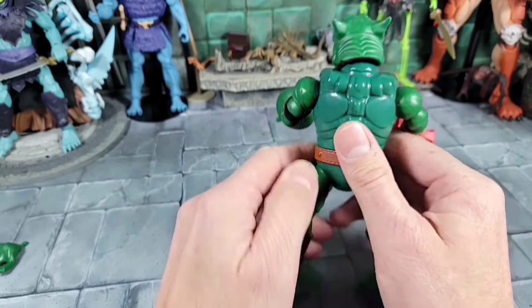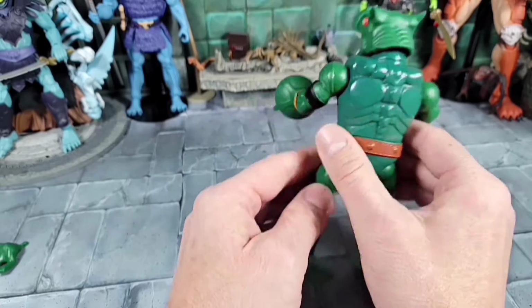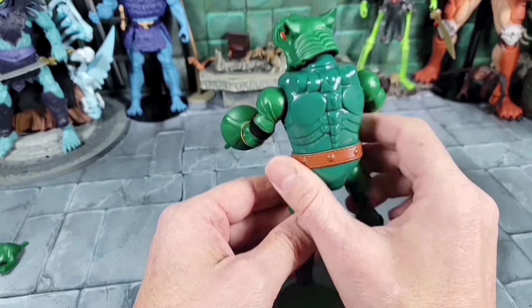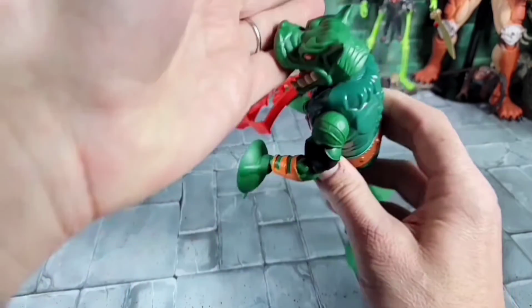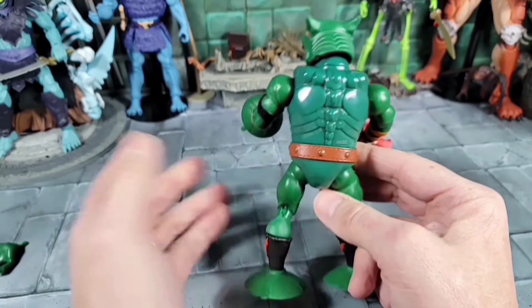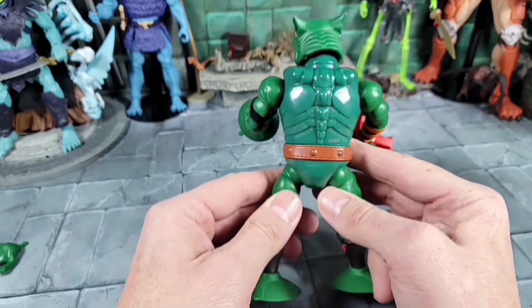I remember pushing it in. It felt really hard, and at the same time, the figure was rattling inside. Felt like it had weight to it. And I don't know if it had broken parts or something. I'm just like, what's wrong with your Leech? I guess it just felt different. I haven't held mine in a while, but it wasn't right.